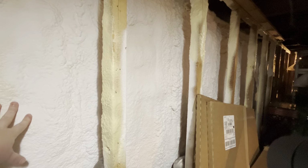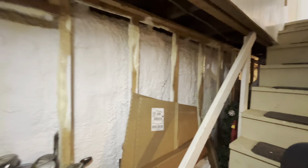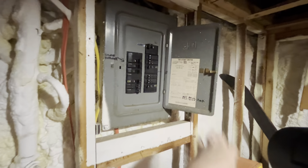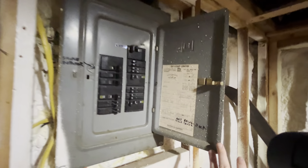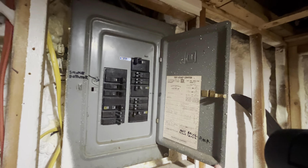So I wanted to point out that there is spray foam insulation around this foundation, which definitely helps maintain a more consistent temperature throughout the house and reduces your heating costs. So that is always a nice thing for Vermont. There's a 100 amp electric service here.